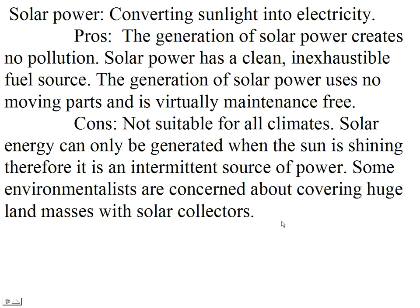Solar power. This is another great idea that's gradually being developed into something that has great potential. Again, it creates no pollution. It's clean, and it's virtually, as far as we're concerned, inexhaustible as long as there's sunshine. Of course, if there's no sunshine, then we have bigger problems. We wouldn't be so worried about making electricity. We'd be worried about survival. But, no moving parts. For the most part, it's maintenance free. There is some setup and maintenance that's going to be required, but then on the downside, well, you have to have sunlight, so it's not suitable for every place.